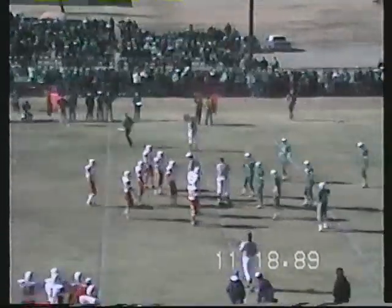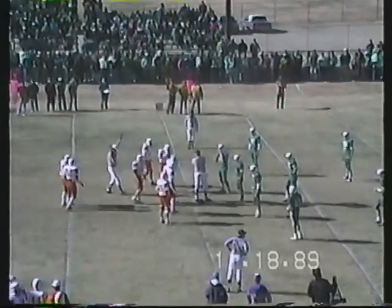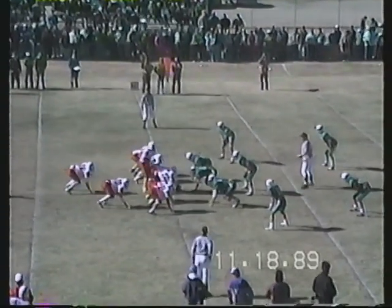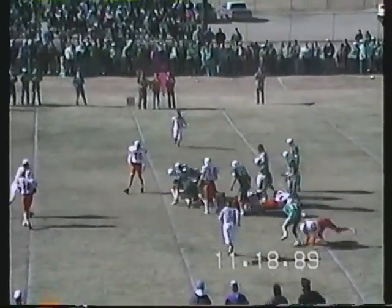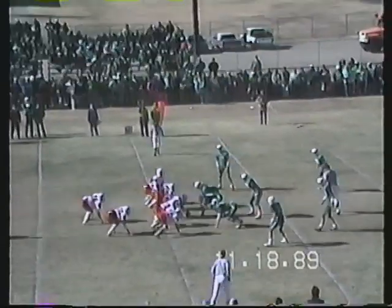Lockhart takes the... The Cardinals with third and one. Richards with the carry.